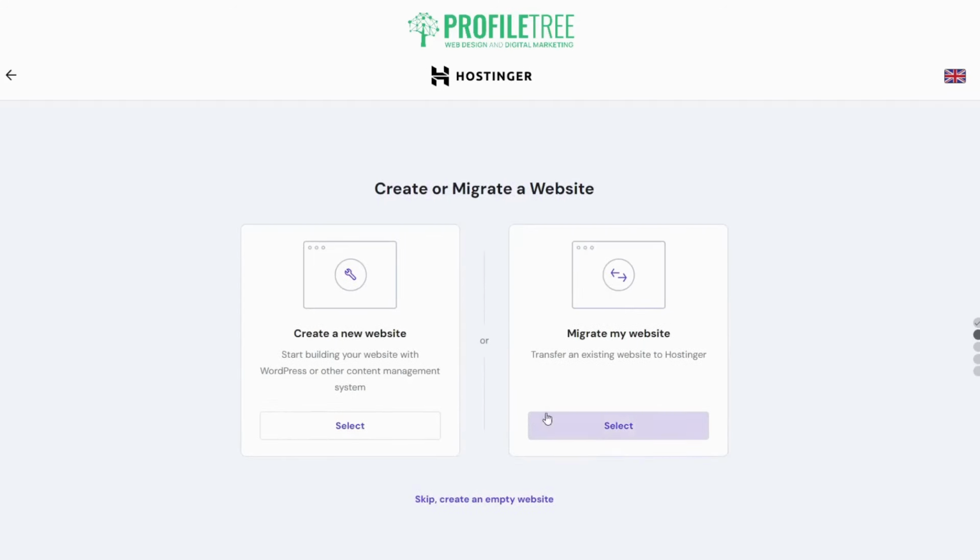So we'll go ahead and click start now. We have 2 options here at the start: either create a website, or we can migrate a website. Migrating a website would typically involve you having an existing website on WordPress, and you just want to transfer it over to Hostinger and let it host it as a WordPress site. Or if you don't already have a website, then you can go and click on create a new website.